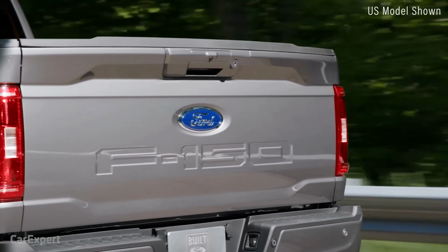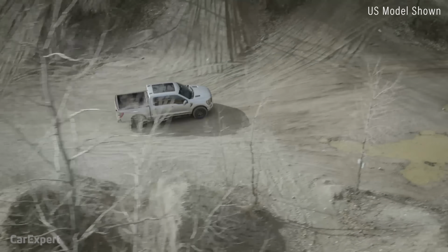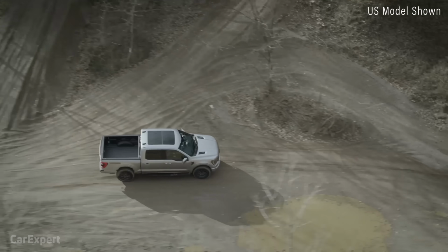Now, what is the story with this? So F-150, they sell about 1 million of these in the States. It's the most popular vehicle in the US and the most popular pickup truck as well. To put that million into perspective, Australia's new car market is about 1 million units in total, and Ford sells that in just one vehicle, which is pretty incredible.